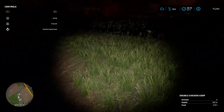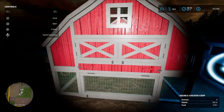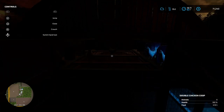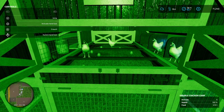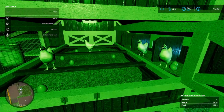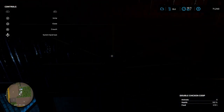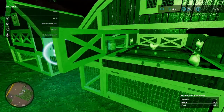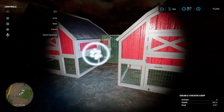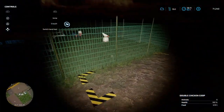And then you can go around. Oh, scared some crows. Go over here. And we can open this up. And turn the lights out. Okay, let's put night vision on. Here. Got some chickens in here already. Looks like they're... I think those eggs are decorative. I don't think my chickens are old enough to lay eggs yet. Close that back up. And we got this one over here as well. I like it. Like I said, it at least gives them a spot to go in out of the weather.